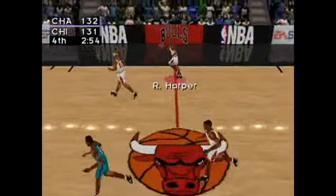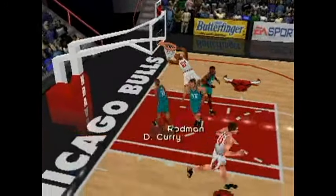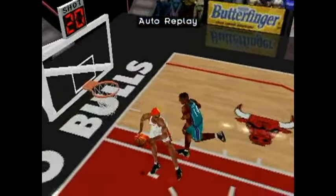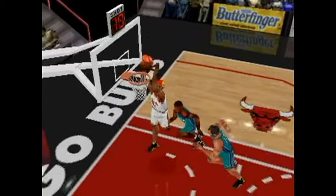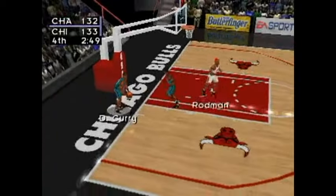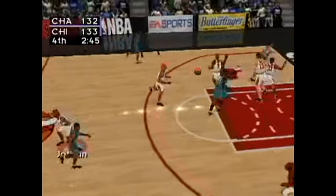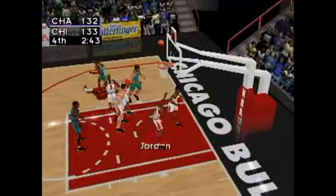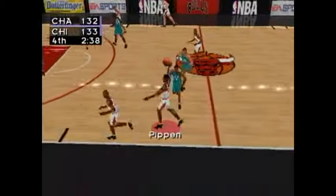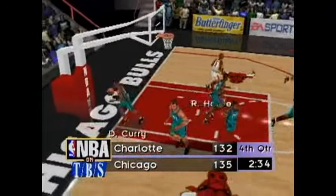Inbound pass to Pippen. To Harper. To Rodman. With a two-handed windmill. The assist by Harper. Inbound pass to Armstrong. Gets it to Mason. Puts up the J. Pippen with another rebound. To Harper. Puts it up off the window.